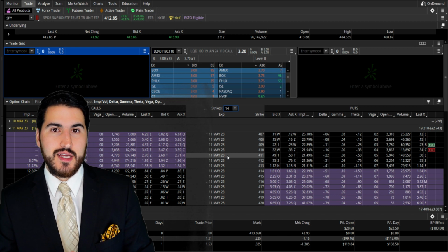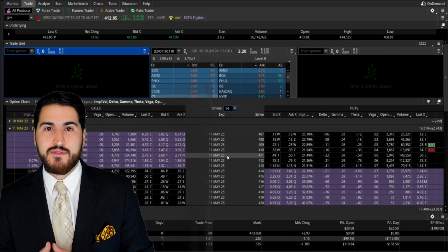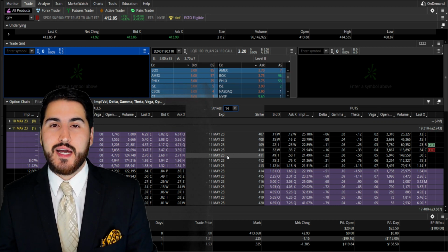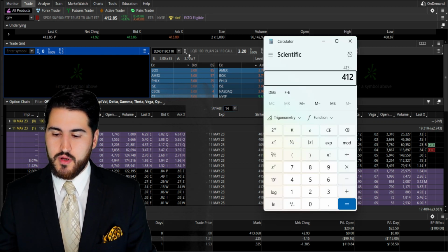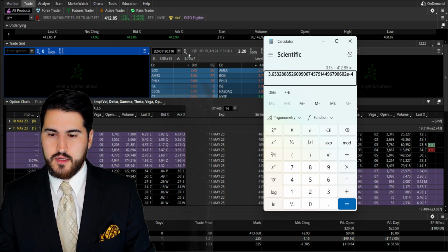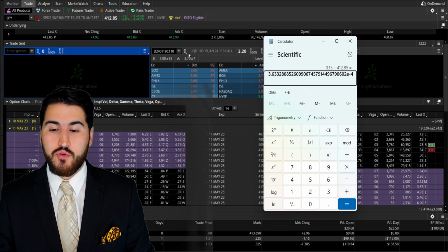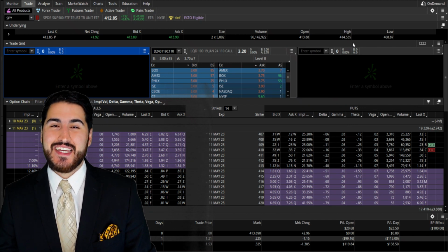So if we think the stock is going to move higher, and with it being at $412.85, let's say that we think it's going to be above $413 by close tomorrow. $413 minus the current price, divided by the current price, is a 0.03% move. So it's no move whatsoever. It just needs to be slightly positive.